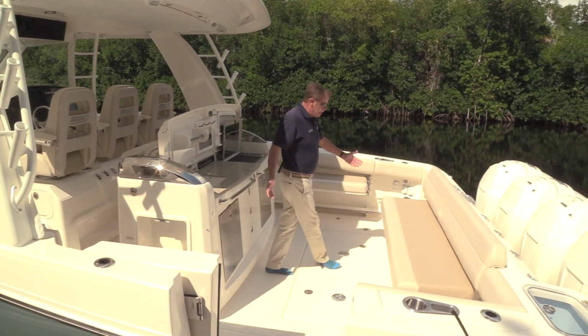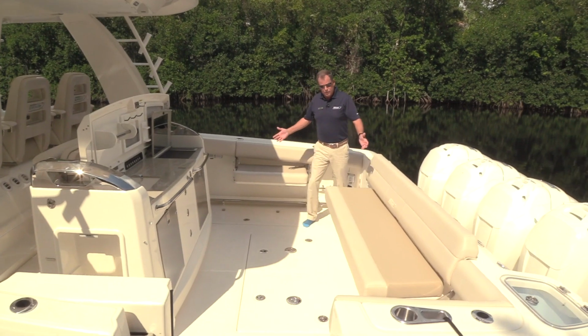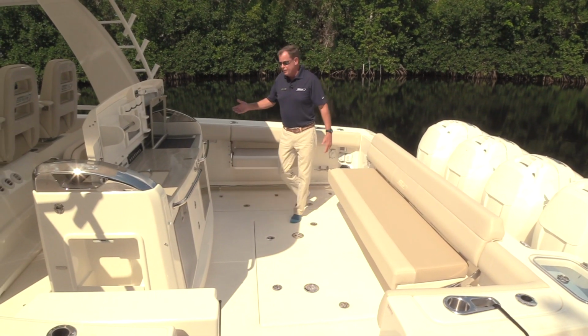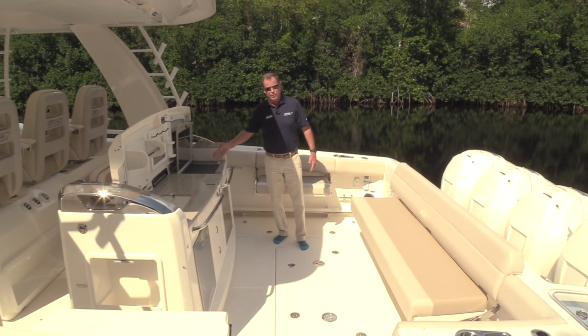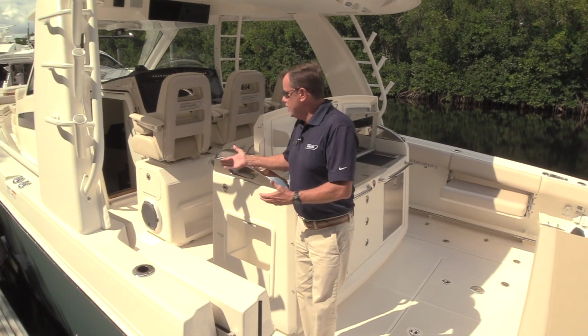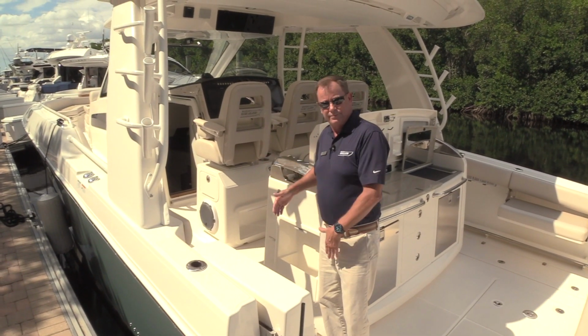As you can see, the cockpit seating in this boat is absolutely amazing. Perfect for you to enjoy a fresh hot dog or hamburger right off of the built-in summer kitchen grill. As you transition forward, we come up to the Helm seating.